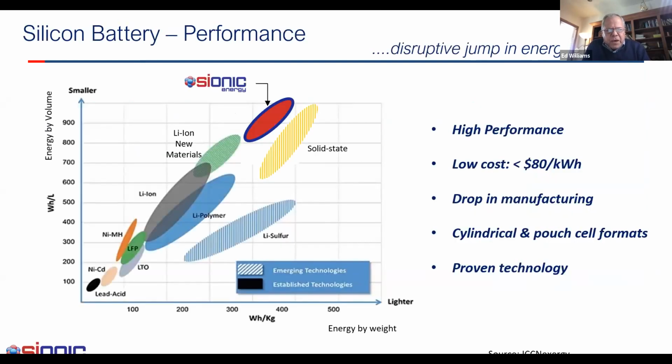So Sionic Energy is introducing and launching into the market in 2021 a next generation lithium-ion battery, represented on this Ragone chart, which represents energy based on volume and energy based on weight. You can see it is out ahead of what the projections are of solid state. And it delivers the performance as well as 30 to 35% lower cost. It seamlessly fits into existing manufacturing, and it fits into diverse cell formats, both cylindrical as well as prismatic and pouch formats.